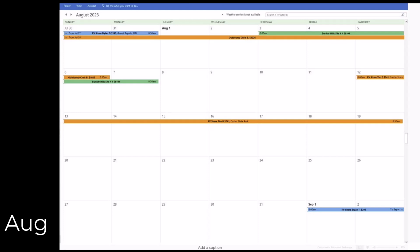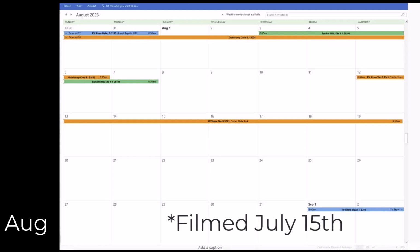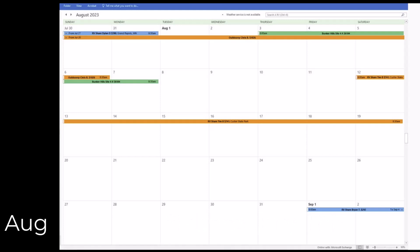Now, going into August, I'm a little nervous because we do not have a lot on the books. As you can see, we only have a couple rentals out there. And, you know, we're only a few weeks away from the start of the month. And usually by this time, we would have more bookings on the calendar. So I've been kind of wondering if maybe the RV rental market is getting a little saturated. It sure seems there are a lot more people that are diving into this.